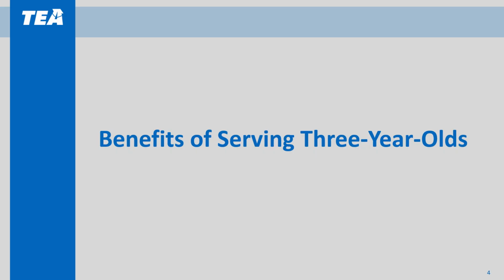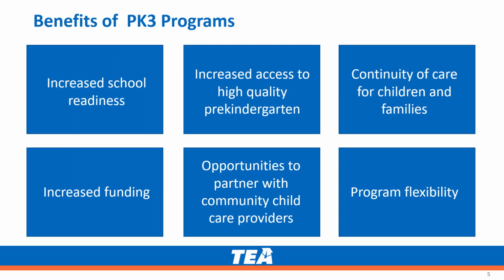Let's get started with the benefits of serving 3-year-olds. Here are the most obvious benefits of implementing a pre-K3 program. This list is just a beginning. It is not all-inclusive because the benefits of serving 3-year-olds encompass all stakeholders involved, from the LEA to the children and their families. They include increased school readiness, increased access to high-quality pre-kindergarten, continuity of care for children and families, increased funding, opportunities to partner with community child care providers, and program flexibility.